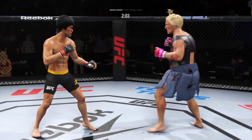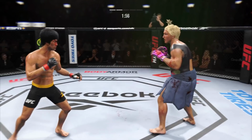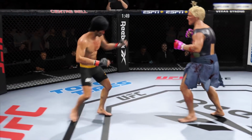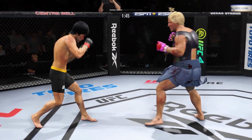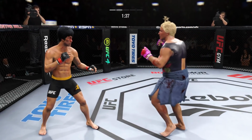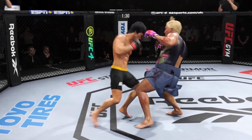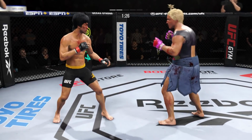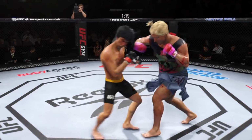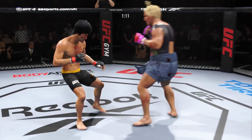Oh, nice jab. Game of inches right there, boy. Wow. It was good night if that landed. And he lands a kick to the leg now. Pretty good work on the feet tonight by Lee. Nice kick. Oh, that's a good right hand. Try to establish that jab. So he's really starting to put together some significant body shots here. These are going to take their toll as this fight goes on.